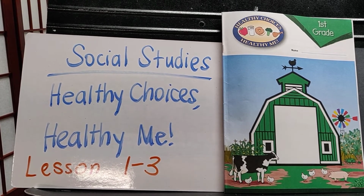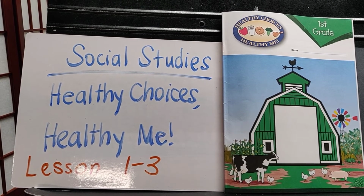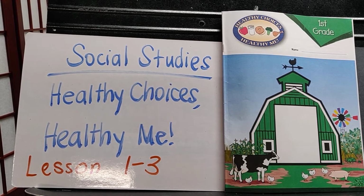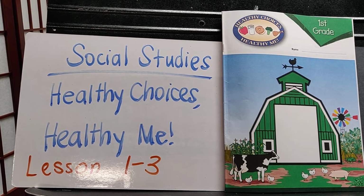Healthy Choices, Healthy Me is all about different foods and food groups and what are some healthy foods that we should include as part of our diet. And it also talks about the importance of exercise and movement to get your body moving to keep yourself healthy. Today, we're going to take a look at lessons 1 through 3. When you're ready, let's open up this workbook to lesson 1.